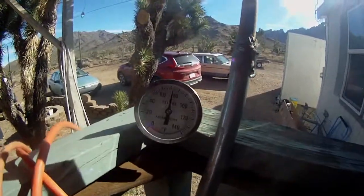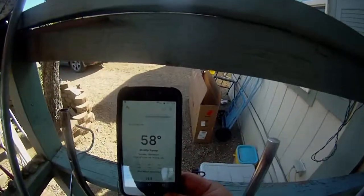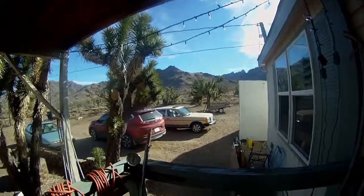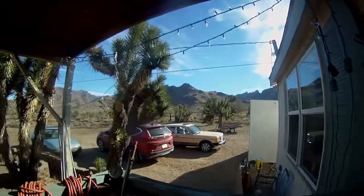Hey everyone, it's another beautiful day in the Mojave Desert, and I have 72 degrees on the porch on the Tell-Tru, and Google says it's 58 degrees out, so that gives you an idea of what the temperature is today. Alrighty, so it's pretty warm in the sun, but the air is pretty cool, so depending where you're at, it could be either fairly comfortable or a little on the cool side.